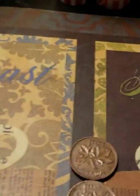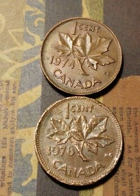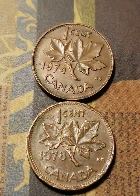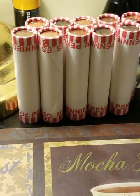Oh, and sorry, I forgot the two foreign coins in the 10 rolls. But like I said earlier, I got 10 more rolls to go through. Well, let's see what happens, guys.